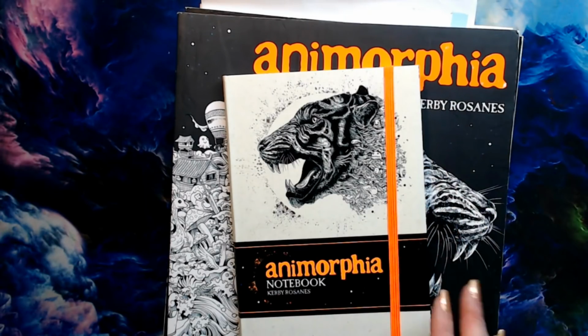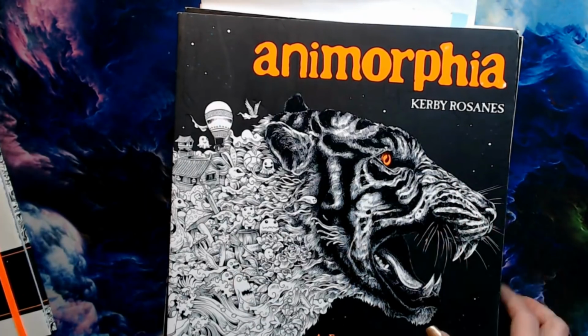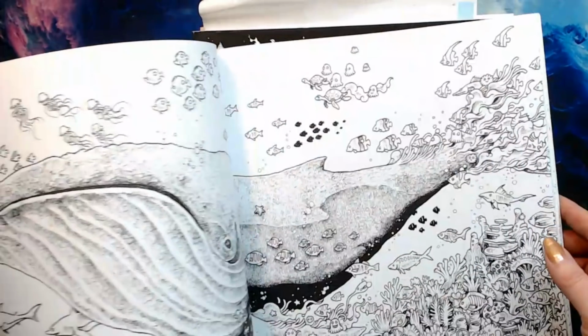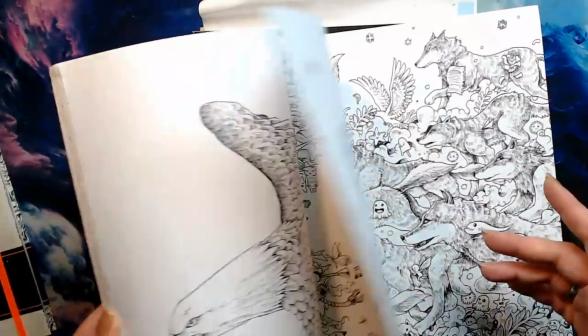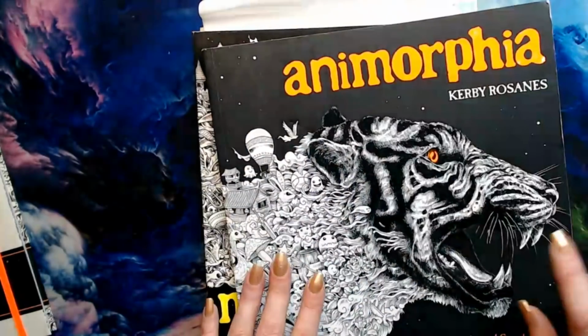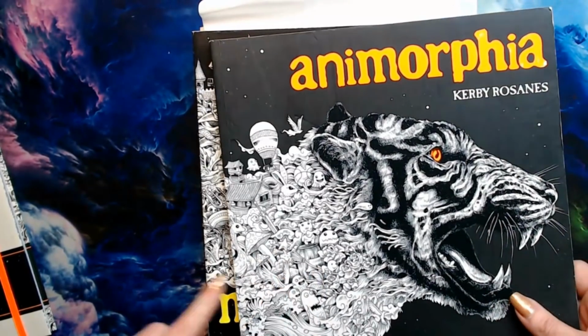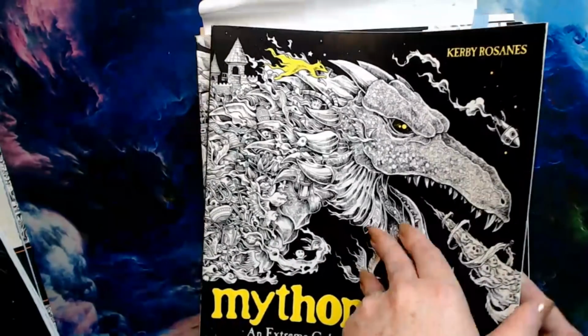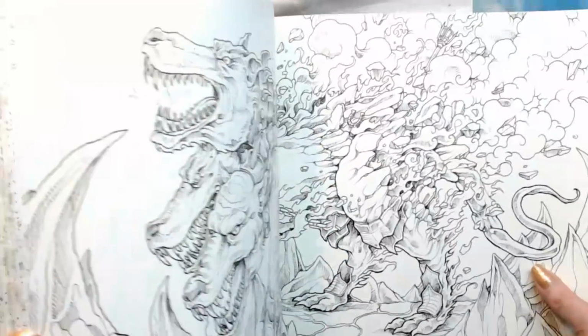Okay, so of course the beautiful Animorphia. It has animals in it, so I really haven't touched it. I got some great paper piecing ideas that I want to do for some of the pages. But we got Animorphia, and then Mythomorphia, and I don't know if that's in the right order. It might not be. It probably isn't.